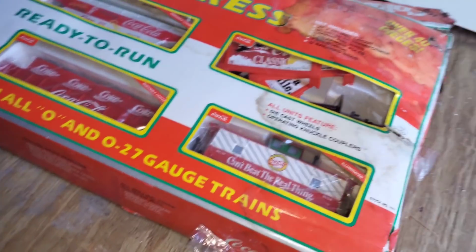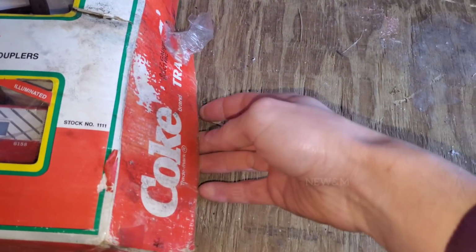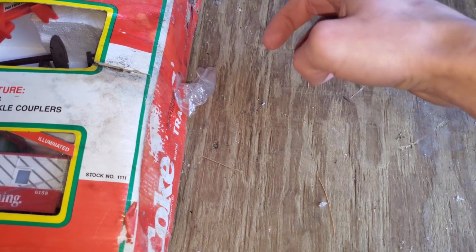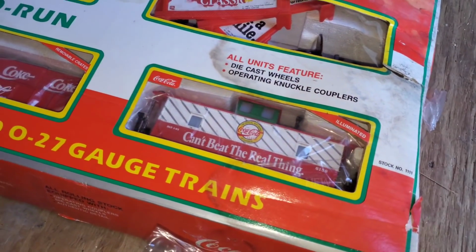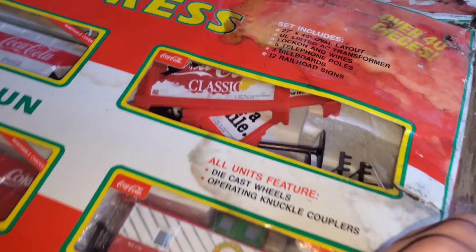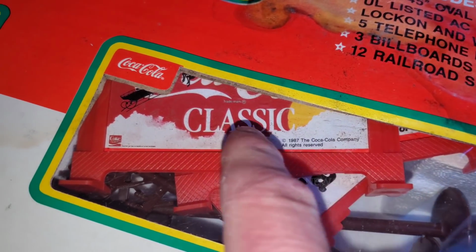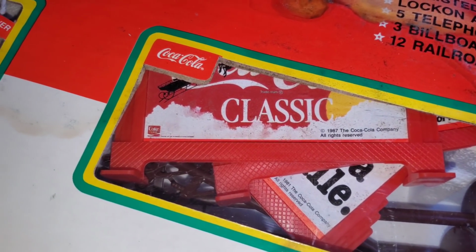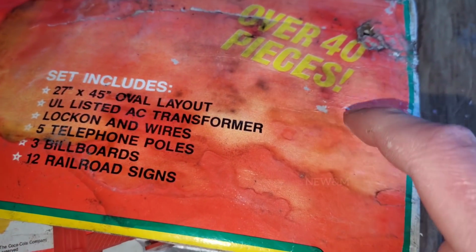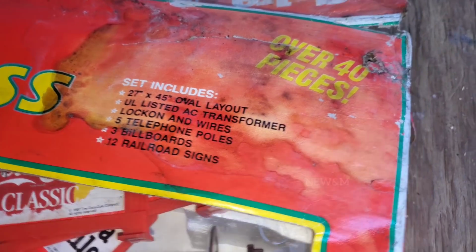But it looks like this train set is brand new. It looks like they're still wrapped. It looks like the box may have been opened because it's taped shut in a few spots, but they still look individually wrapped, unless somebody actually took a lot of time to do that. It looks like right here might be a little bit of water damage or something there on those signs. Definitely damage here, looks like this got wet at one point.